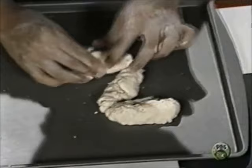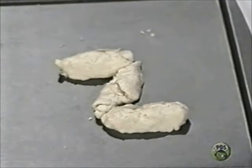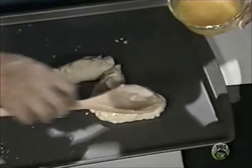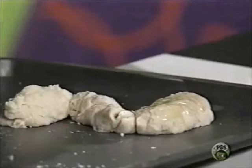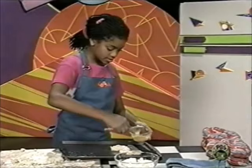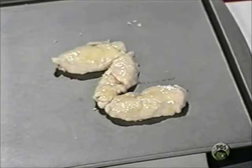Next, you're going to take your other egg and, using the back of your spoon, spread it over your pretzel. The egg, all over it. So it kind of turns it a yellowish color. Now, you're ready for your salt. And you can just sprinkle a little over the Z.